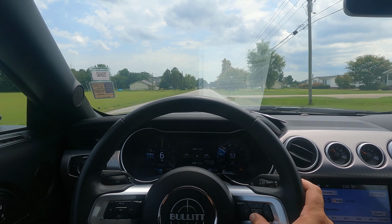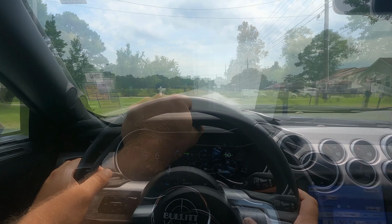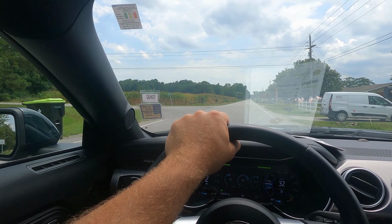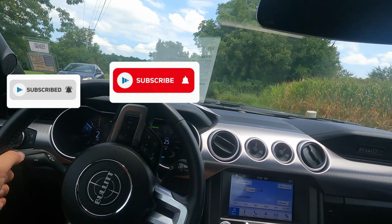So this car has been driven. I can see it right there. That's pretty awesome. And it's nice because you can keep your foot on the brake and rev match. Here we go.